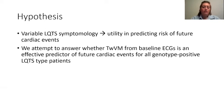So with all of this variable symptomology across long QT patients, there would be great utility in the ability to predict the risk of future cardiac events for each of these patients from some accessible baseline measurement. So we attempt to further the previous study and answer whether T-wave vector magnitude from baseline ECGs is an effective predictor of future cardiac events for all genotype positive long QT syndrome patients.